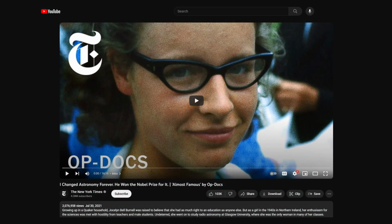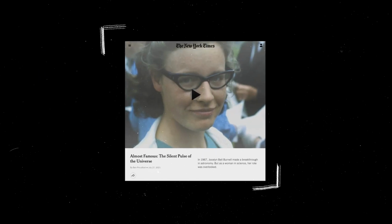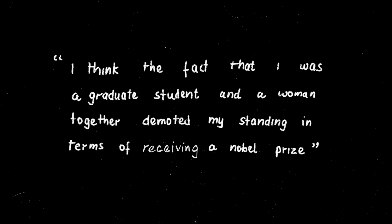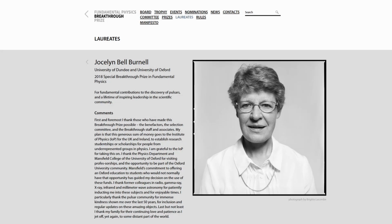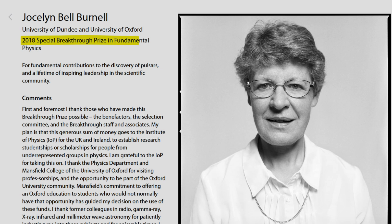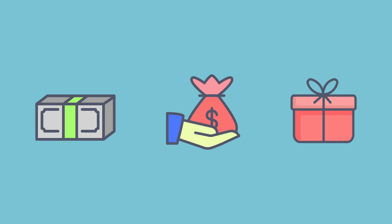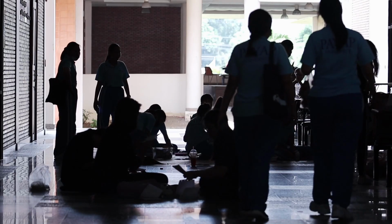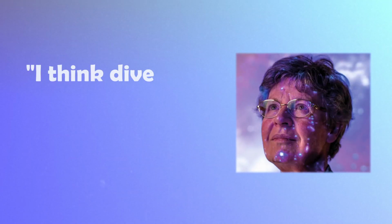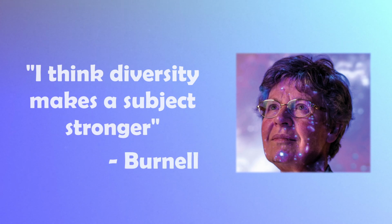In a recent video with New York Times in 2021, Professor Bell Burnell says, "I think the fact that I was a graduate student and a woman together demoted my standing in terms of receiving a Nobel Prize." In 2018, Professor Jocelyn Bell Burnell received a special breakthrough prize in fundamental physics for fundamental contributions to the discovery of pulsars and a lifetime of inspiring leadership in the scientific community. She donated the entire $3 million award money to the Institute of Physics to fund scholarships for underrepresented physics PhD students. "I think diversity makes the subject stronger," she says.